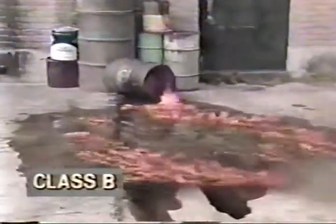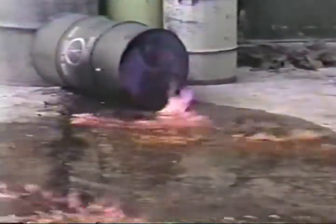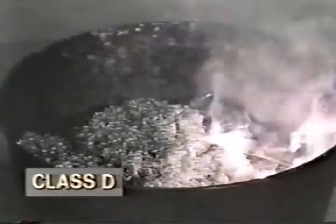Class B fires involve flammable or combustible liquids, gases, or grease. These fires require extinguishers like carbon dioxide, foam, dry chemical, or halon, which deprive the fire of oxygen or interfere with the chemical chain reaction. Class C fires involve energized electrical equipment that may present a shock hazard to someone attempting to extinguish the fire. Class D fires involve combustible metals such as magnesium or lithium. These fires require a dry powder which smothers the fire and doesn't react with the burning metal.